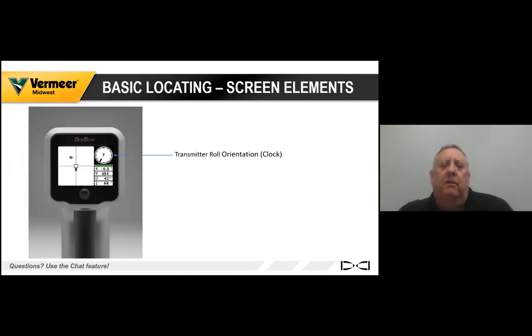The first slide here is basically what a locator shows. This is all of our locators. It doesn't matter if it's a Falcon or a Classic F5 or a Classic F2 or an SE. These are the screens that you see. The first thing that comes up is transmitter roll orientation, which is basically clock position. So you're all familiar with the clock position and what it does.